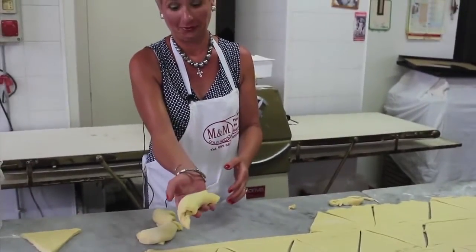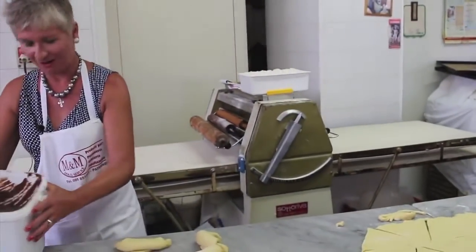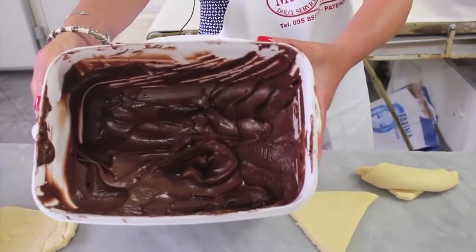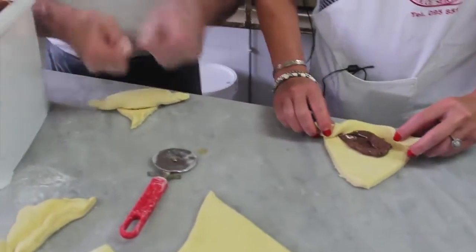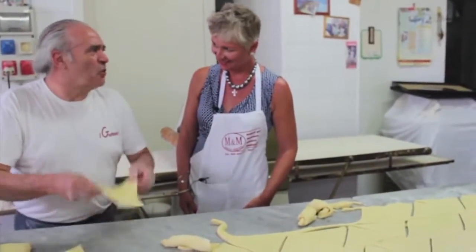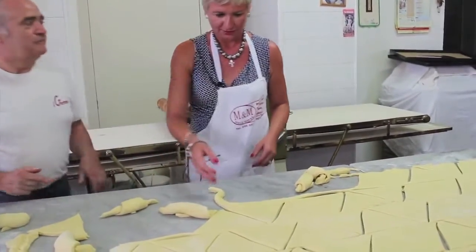First, we made plain cornetti, then with the fillings, chocolate. Look at this. This is going to be delicious. Honey, marmalade, and many other flavors. Anzi, il cioccolato ti aiuta a girare. Roll it. C'è 4. Woo! Okay.